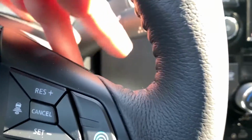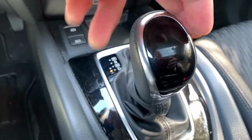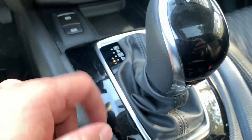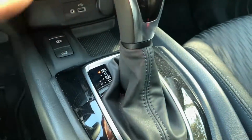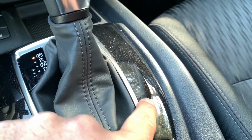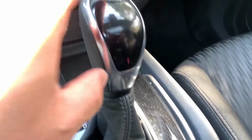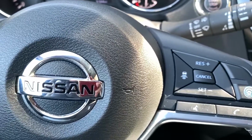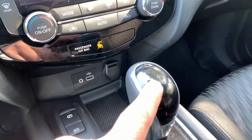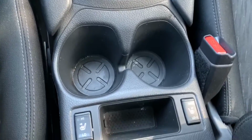Thankfully, none of those silly paddle shifters, but Nissan does have your manual mode. So slip it over to the left and up for upshift and back for downshift. I don't really care for that. Again, it attracts fingerprints and a little bit of dust, but I think they missed a branding opportunity there. They should have had a Nissan logo just like that one right on top of there. Okay, my 2 cents on that. Your heated seats and cup holders and another little bit of storage.